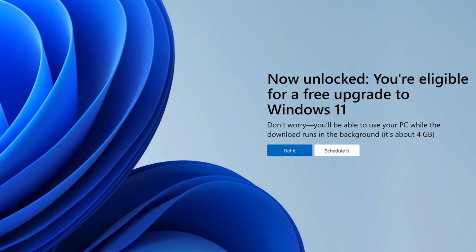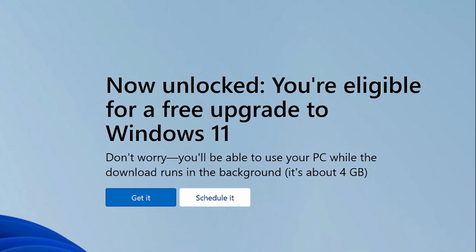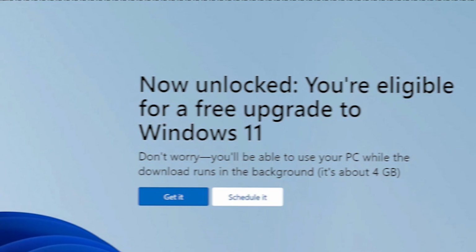Also, Windows 11 is free. As long as your copy of Windows 10 is legit and you're not a pirate, upgrading to Windows 11 costs nothing. But then again, if you're a pirate, Windows 11 still costs nothing.